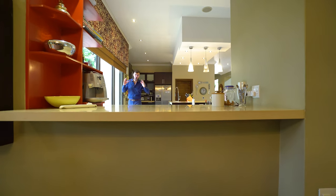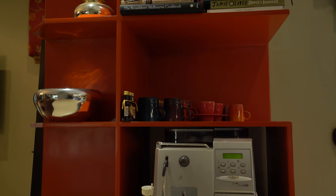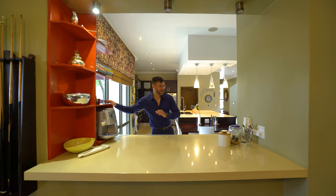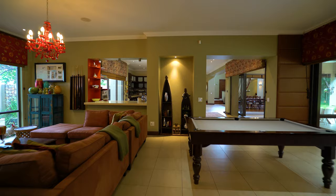But we haven't shown half of this house yet because there's so much more, and I want you to come with me, because right in front of you, kitchen behind you, you've got a dedicated coffee spot. And as a fan of the coffee myself, I have to admit, the spot for a nice cup of Arabica really does seal the deal on any prospective house I might want. And if that doesn't, take a look at this.